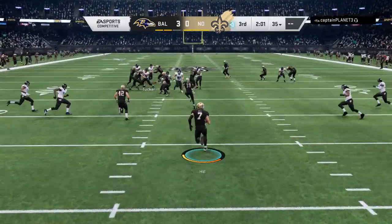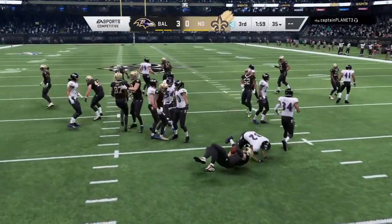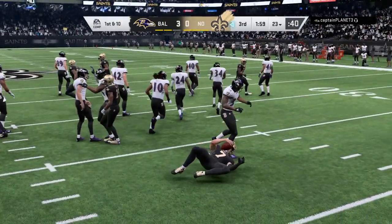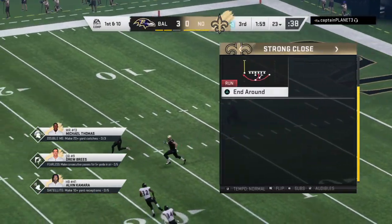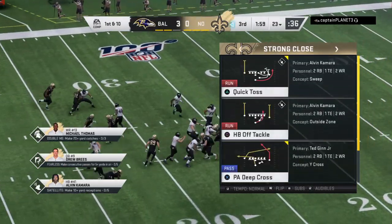This will be taken to the back of the end zone. And he'll bring it a few past the 20 to the 23-yard line. The Saints take over first and 10 at their own 23-yard line.